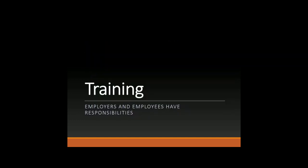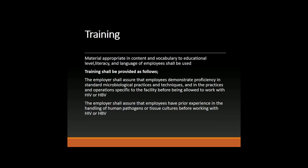Training. Employers and employees have responsibilities. Training. Material appropriate in content and vocabulary to educational level, literacy, and language of employees shall be used. Training shall be provided as follows.